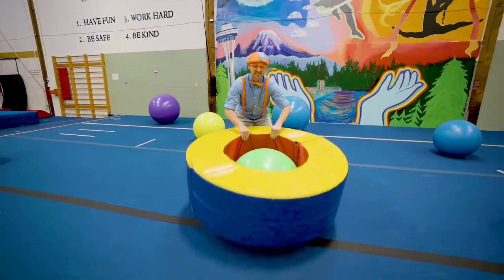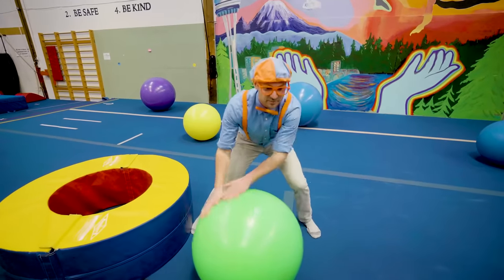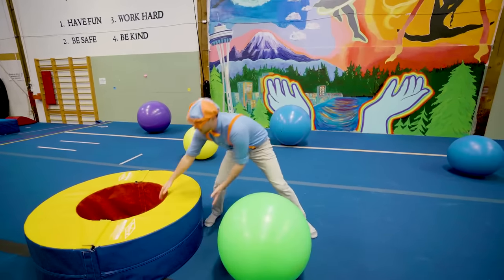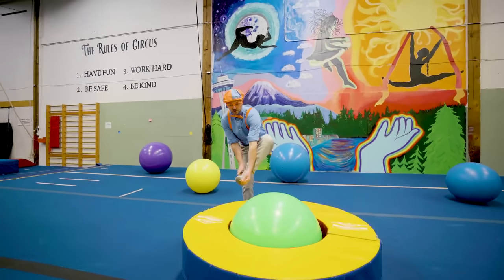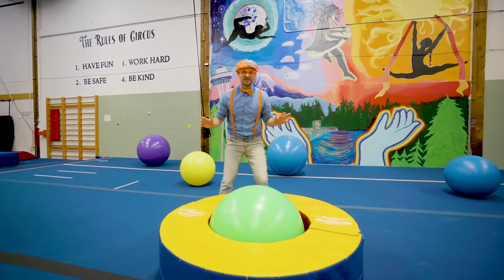Do you see how this ball's in a circle? This actually will stabilize the ball. So then when I try and stand on it, it won't move around so much. All right. Okay, let's try this. Whoa. I am so excited.